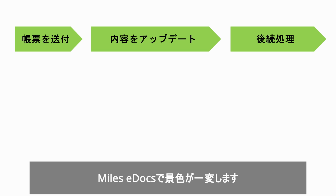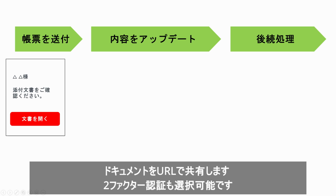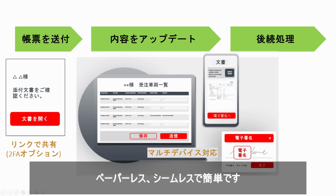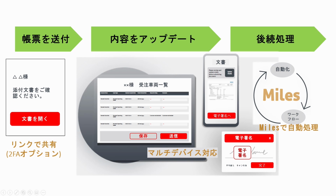Miles eDocs changes this picture because the document is no longer the end product or a byproduct of your business process. It talks back. You share your document via a live link in an email with optional two-factor authentication. No more file attachments or logins to a portal. Each recipient can access the document anywhere on any device. They update the necessary information, they add a signature where it's appropriate, and they submit. It's paperless, seamless, and it's easy. Once submitted, their information updates directly into Miles with next steps automatically processed.